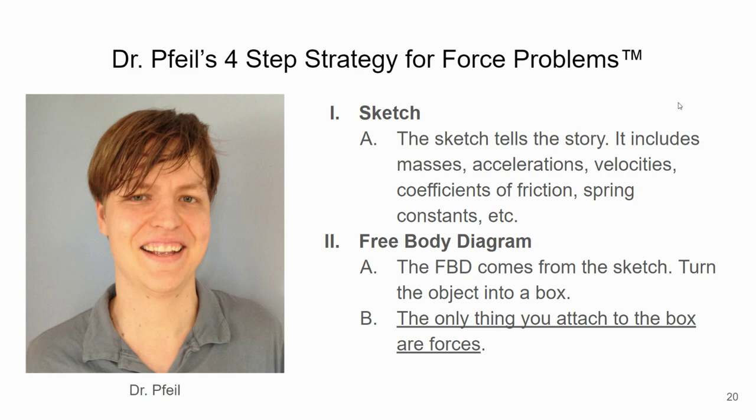Step 2 in a force problem is the free body diagram. So this is different than step 2 in a kinematics problem, which is variable bank. In a force problem, step 2 is free body diagram. Now, the free body diagram comes from the sketch. You're going to turn the object into a box, and the only thing you attach to the box are forces. So the free body diagram is a kind of sketch, but it's a special kind of sketch, and there are rules. Whatever the thing you drew in your step 1 sketch, that thing is now a box. Just draw a square box. And the only thing we are going to attach to this box are forces. So we're leaving out everything else.